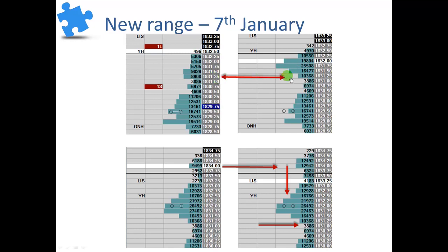Now, if we look at the top right, we can see that our range has developed, perhaps not the way we thought it would be, looking at the top left. Maybe looking at the top left, we expect most of the volume to trade around 3150. But what we've actually got is a range where most of the volume is around 3175.